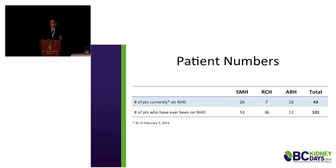In terms of patient numbers, and these numbers are current as of February this year when we did our evaluation, at that point we had 26 patients on the program at Surrey Hospital, 7 at RCH, 10 at Abbotsford Hospital, for a total patient count of 43 out of a possible total of 50. Altogether, when we look at the total number of patients who have ever been in our program, we've had 53 at SMH, 36 at RCH, and 12 at Abbotsford, making a total of 101 patients who have ever experienced nocturnal dialysis with Fraser Health.